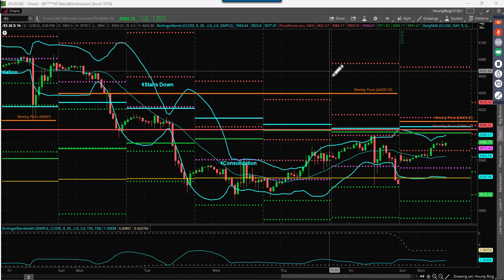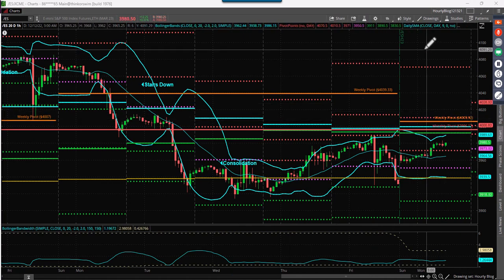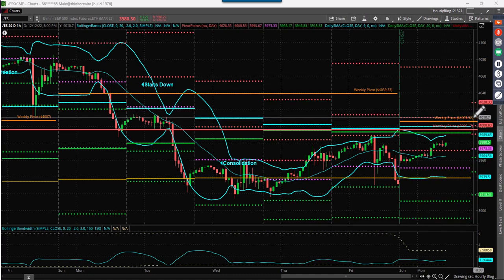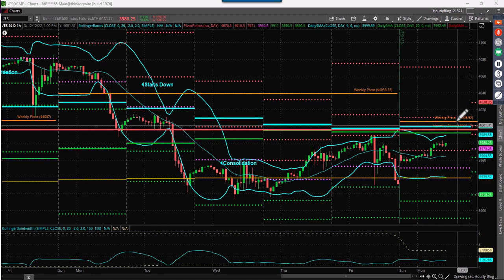Hourly chart, got new weekly pivot. These are March numbers. We rolled into the March contract this morning. 4,005.92 on the weekly. Monthly's 96.17. And then you can see the 20, you can see the 9. Complicate that with the weekly and the monthly, and you got a whole lot of overhead resistance on the hourly that the bulls are going to have to deal with.